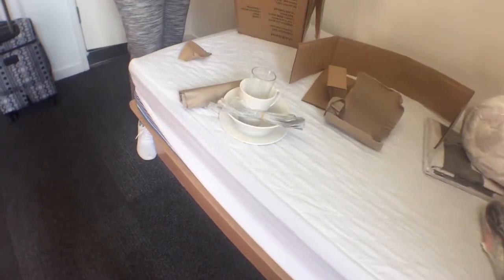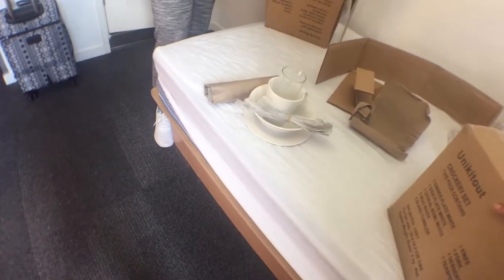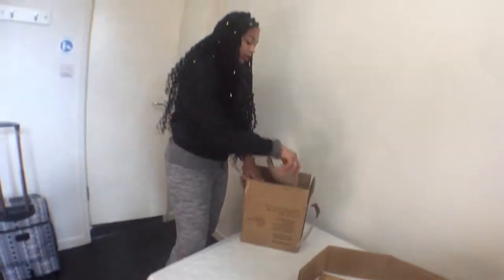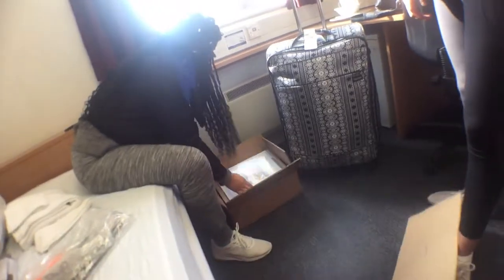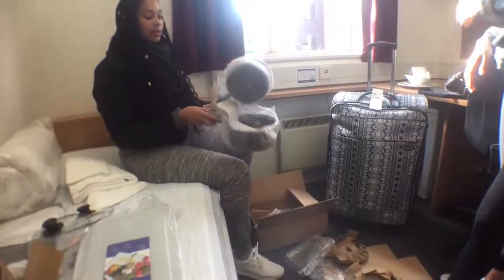So if you guys want to get the crockery, that's $13, and it comes with a plate, a bowl, a little plate, a teaspoon, and silverware. So I think that's worth it to get that, unless y'all want to do paper plates. What's this? Oh, it's a cutting board. Ah. Oh, it's a complete pot set.